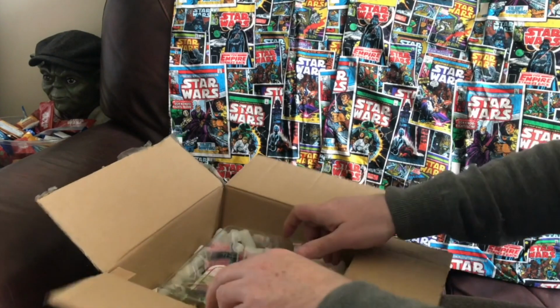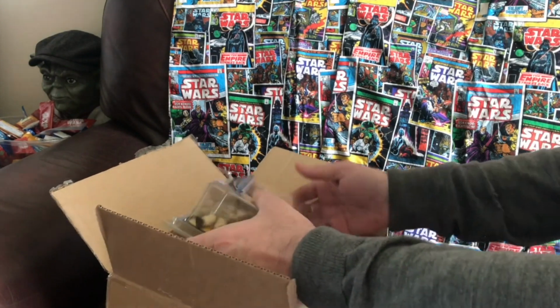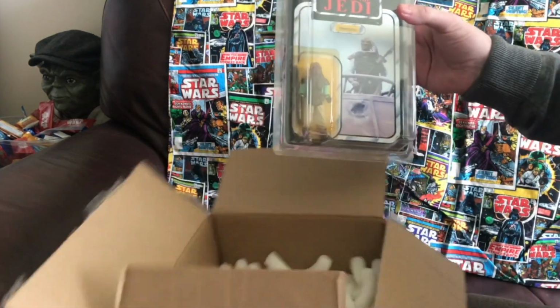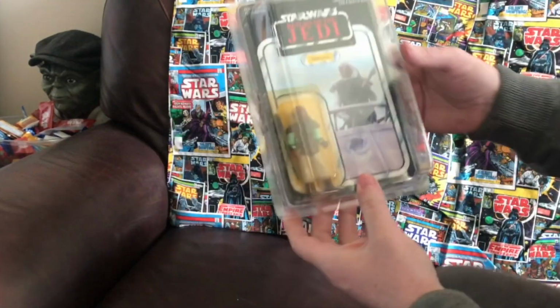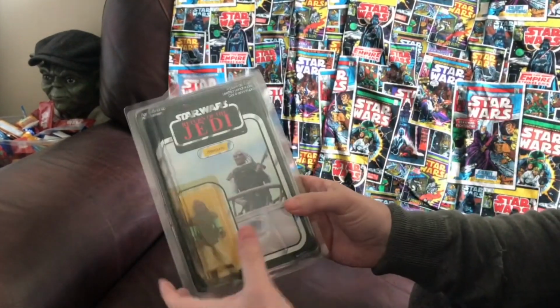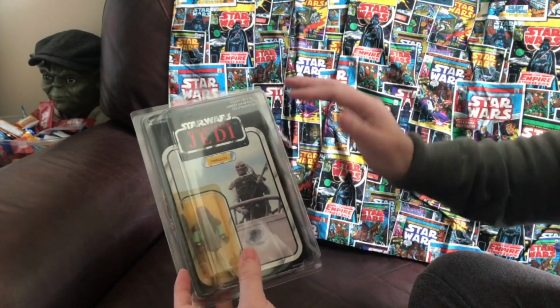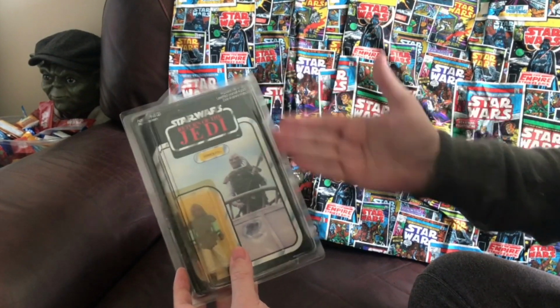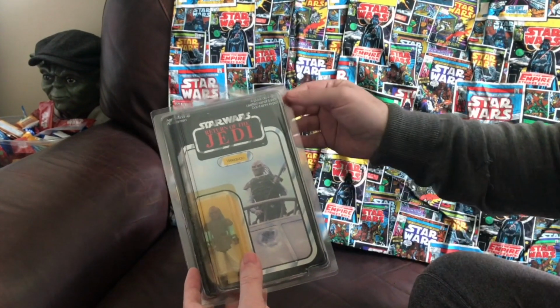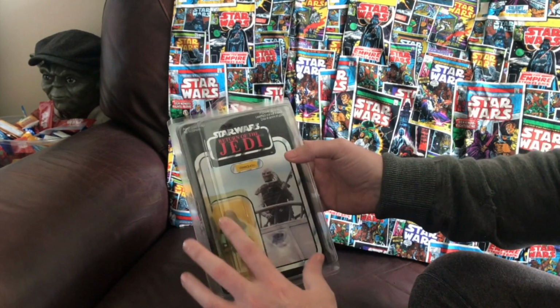At number 3, we have the Palpatine Weequay carded figure. Now, over the past couple of years, I have bought and sold a lot of Palpatine carded figures, including a Boba Fett and a Uno Brow Snowtrooper. And yes, I regret selling them, but I am concentrating on the loose figure run. But this figure is still sat on my shelf. I've got it in a GW case, and I don't know why I haven't sold it. Maybe I keep it just to say I've got a Palpatine carded figure, but maybe it's because I got it for £30. Again, back in May.